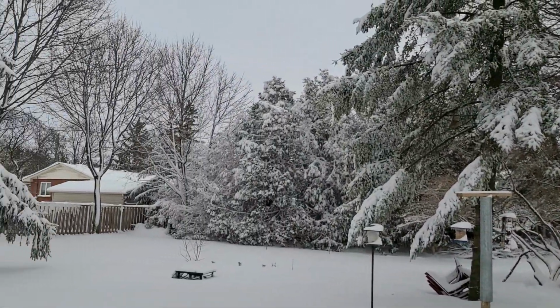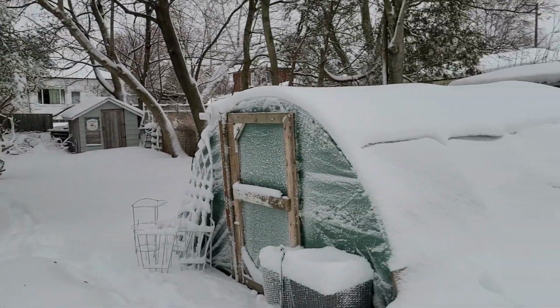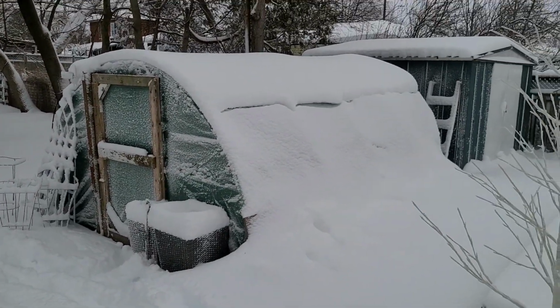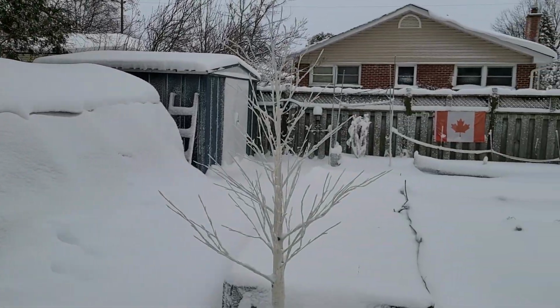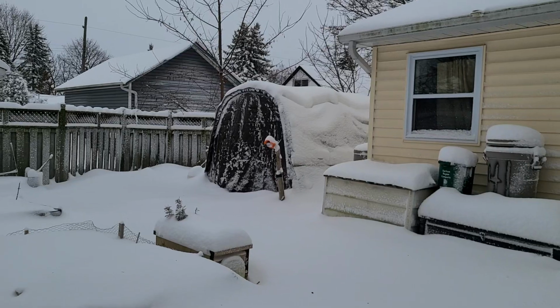What a beautiful day, eh? Absolutely gorgeous. But 10 out of 10 on the greenhouse, guys. You can even see the tarp shed over there.